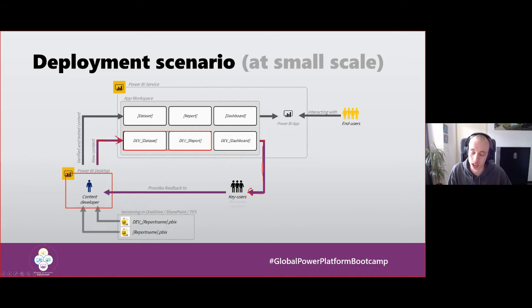And with this workspace access, they can have either viewer or maybe even more permissions on the workspace and provide you feedback directly so you can improve for your next version of the report. This flow keeps on going all the time.